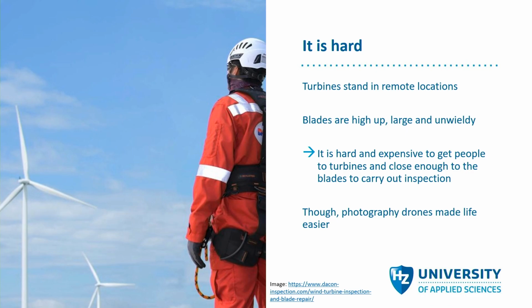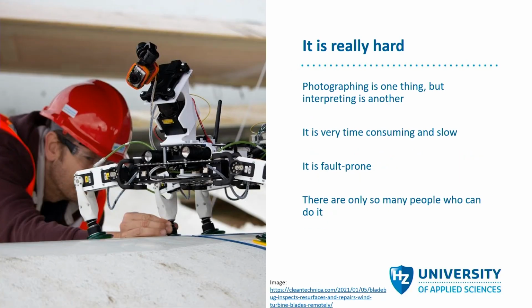The blades are very high up. They're unwieldy. I have an extreme fear of heights, so even looking at a wind turbine and thinking that you would voluntarily go there and inspect it is honestly frightening to me. But fortunately, photography drones have made things a lot easier. But even then, it's still hard to do leading-edge erosion detection because you still need to interpret the photographs.